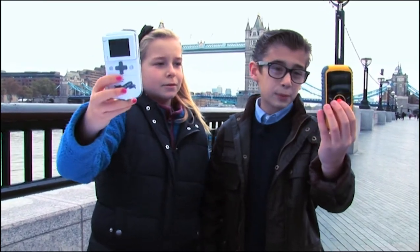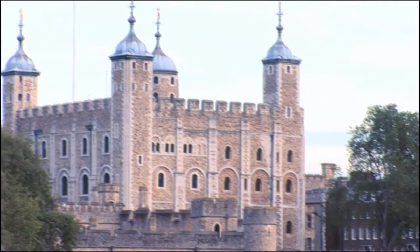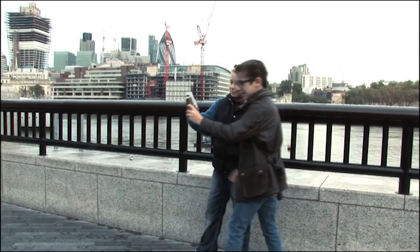We can see Tower Bridge. It can open up so big ships can go through it. And look over there. That's the Tower of London. It's a museum. You can see the crown jewels there. Beautiful golden rings, necklaces, diamonds and crowns.